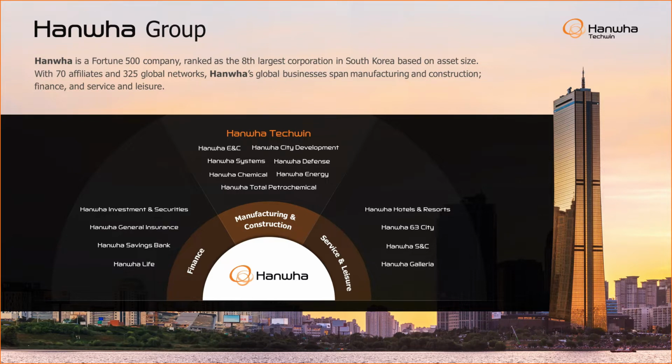All right. Next, within South Korea, we are the eighth largest company. Now, Hanwha is a group. There are many subsidiaries under Hanwha Group. So Hanwha is a brand name, with many subsidiaries. The subsidiary which makes CCTV components, systems, access control, software, and so on is Hanwha Techwin.